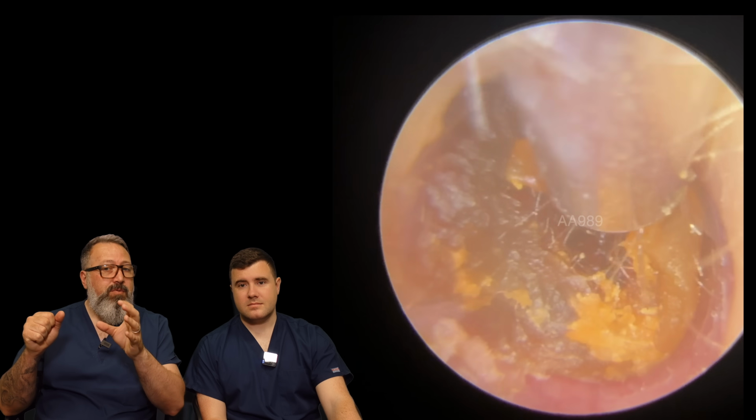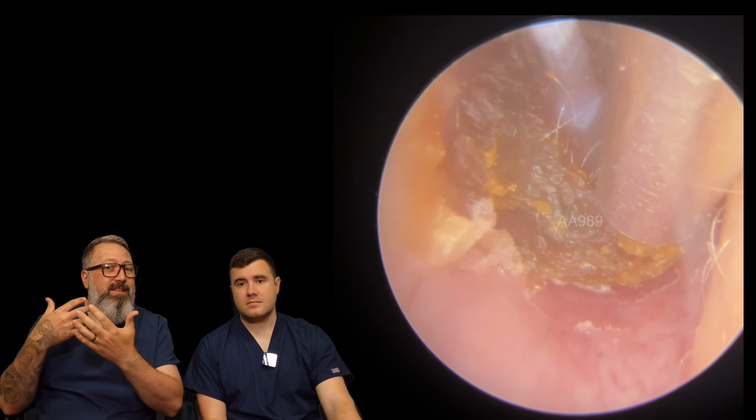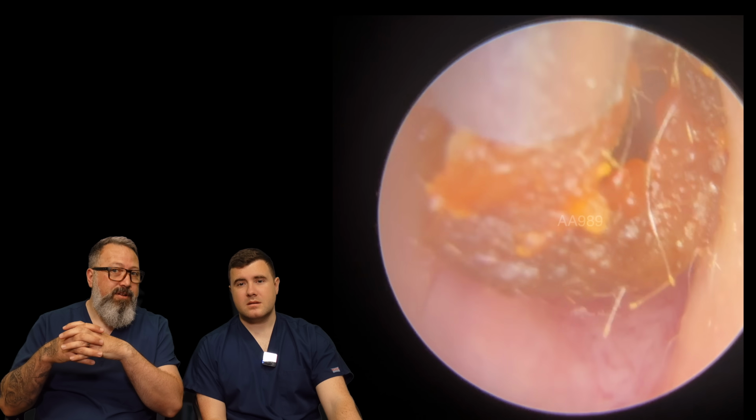Now this patient currently wears hearing aids, and I think this is why they're getting this really dry wax build up. The wax is trying to migrate out, but it's hitting the end of the hearing aid and then just accumulating around that area of the canal. But it's coming away nicely. But look at that.